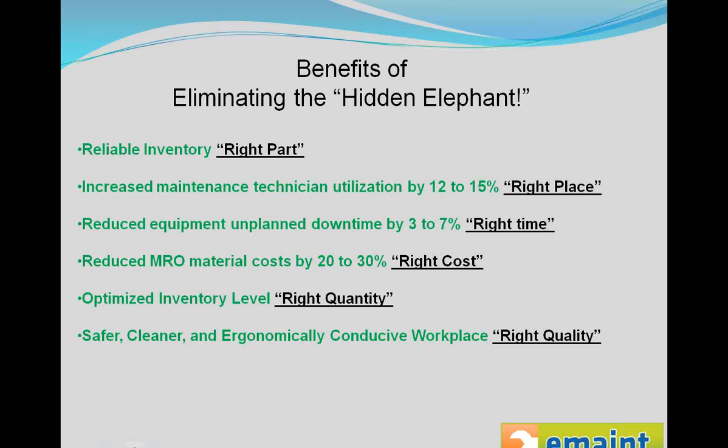Well, by eliminating the hidden elephant, you would have a more reliable inventory. You would increase the maintenance technician utilization by 12 to 15%. You can reduce the equipment unplanned downtime by 3 to 7%. You can reduce your overall material costs by 20 to 30%. You can optimize your inventory levels, and you can have a safer, cleaner, and ergonomically conducive workplace. So those 6 items that you've heard time and time again can actually occur once you eliminate the hidden elephant.